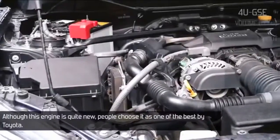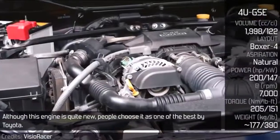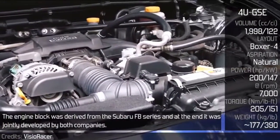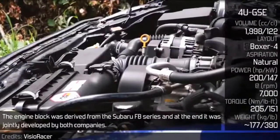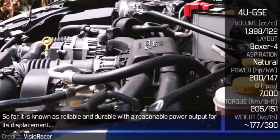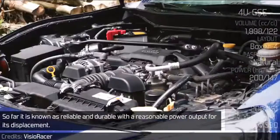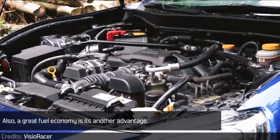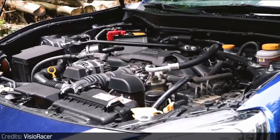GSE. Although this engine is quite new, people choose it as one of the best by Toyota. The engine block was derived from the Subaru FB series, and in the end, it was jointly developed by both companies. So far it is known as reliable and durable with a reasonable power output for its displacement. Also, great fuel economy is another advantage.